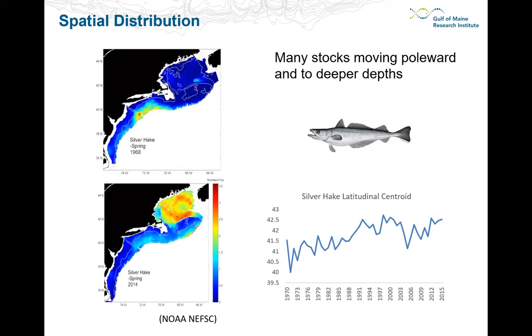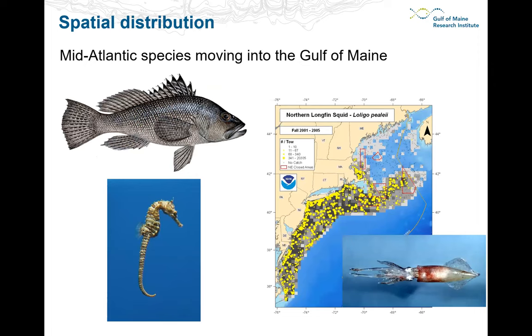We're also seeing mid-Atlantic species move into the Gulf of Maine. So a shift from species that were common in the southern part of the region, moving into the northern part of the region. Black sea bass is one example I mentioned earlier. Longfin squid are another. They do show up in the Gulf of Maine historically, and they're familiar in the area, but they have started coming in, staying in our coastal waters during longer portions of the summer. So they're no longer as ephemeral as they used to be.